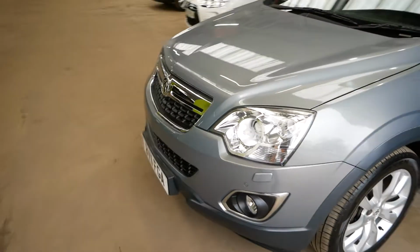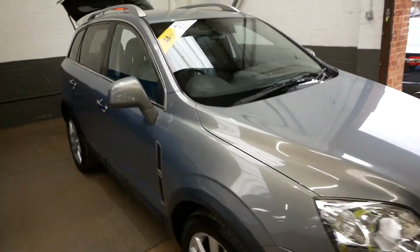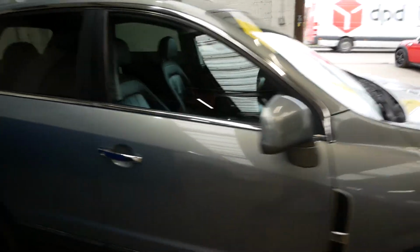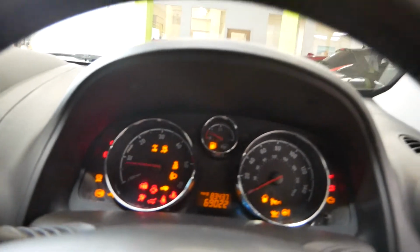But yeah, overall, the car is in a lovely condition, full service history. It's going to come with the new MOT as well, of course, fully AA inspected. And yeah, last of all, I'll just jump in the car and start her up so you can hear the diesel engine run. But yeah, it ticks over very nice.